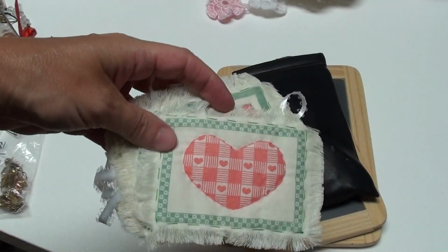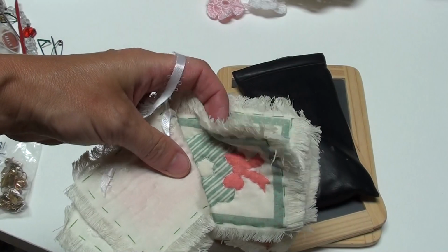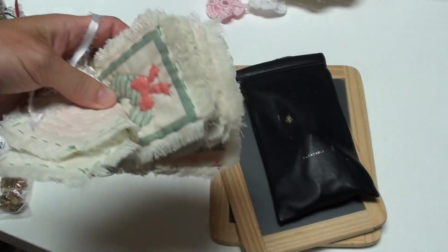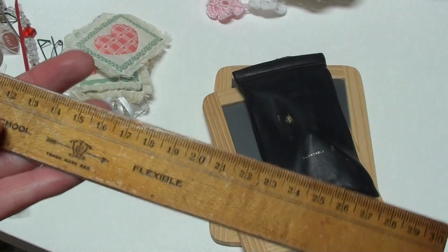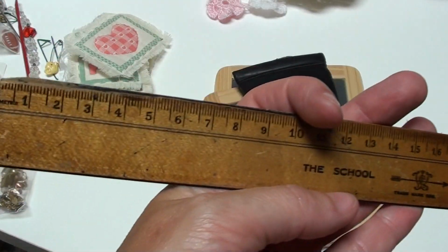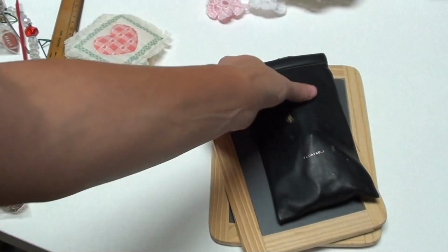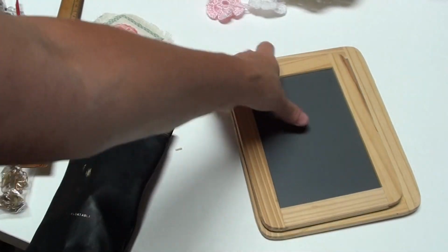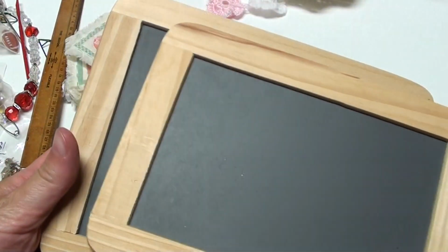Some kind of odds and end things I got. This I got at an estate sale. I thought these would be really cute on a Christmas card or something like that. They're Christmas themed. Somebody actually hand sewed those. And I got this ruler there. I love old rulers. Don't know why, I just do. So that's cool. And these aren't old, but I thought these would be fun to alter. Some like chalkboard things.